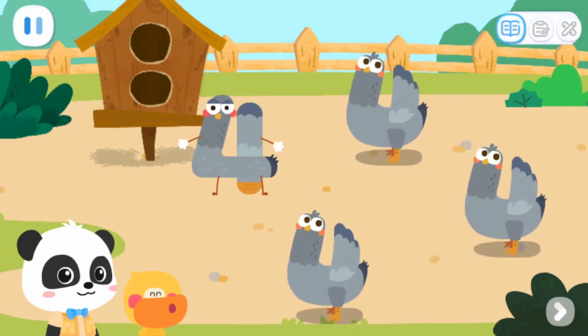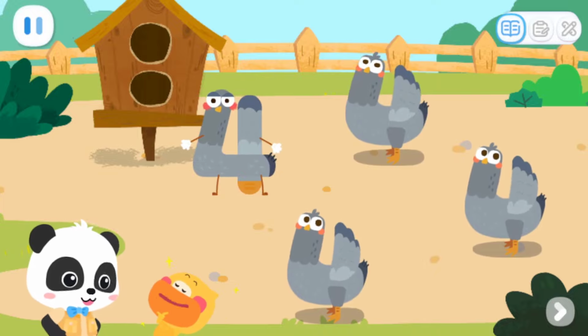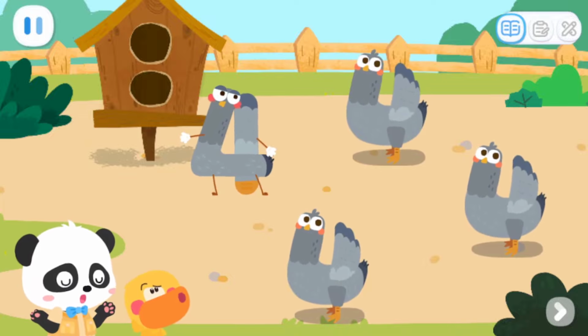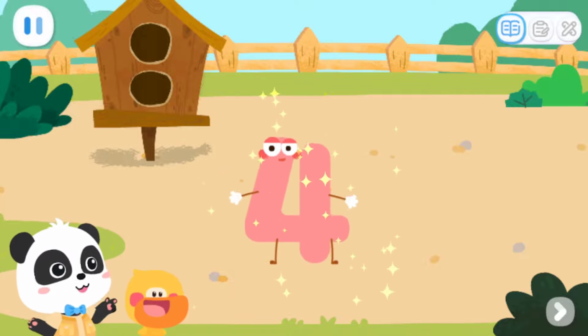They are doves who say cuckoo! Great! You know so many things! Because I'm a smart duck! Did you find a different dove? No, not this one. No, it's not right. That's it! That's right! That's number elf four!